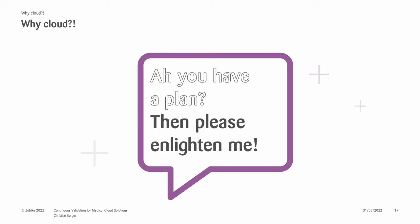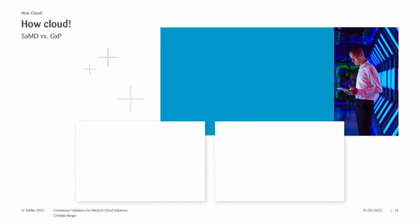If you follow those simple steps, it should be possible that the naysayers change their minds and give you the opportunity to show them that cloud technologies, even in medtech or pharma, can be done and can be safely done. In this presentation, I will now go into some basic considerations, what you should do and what you should think about.